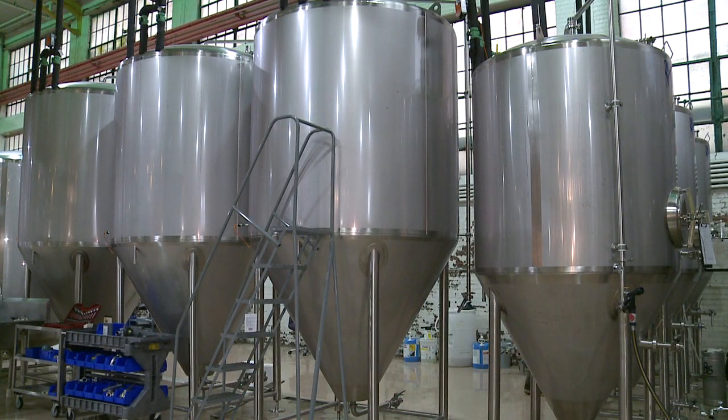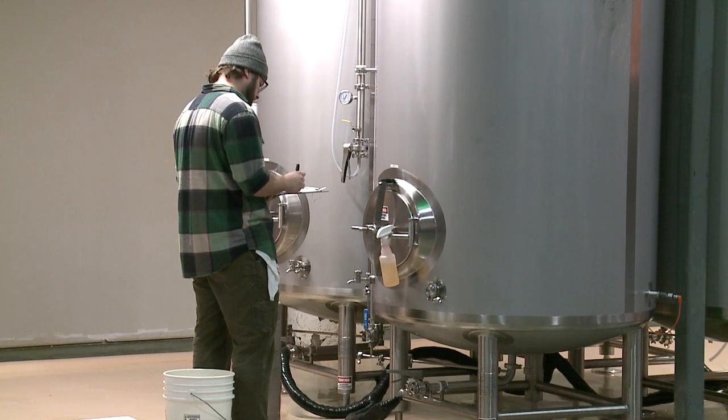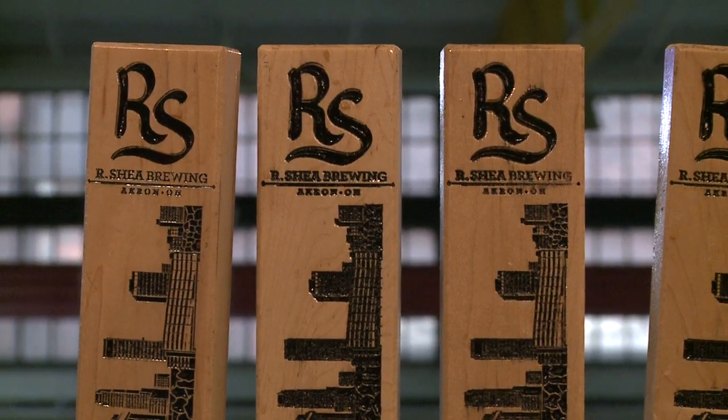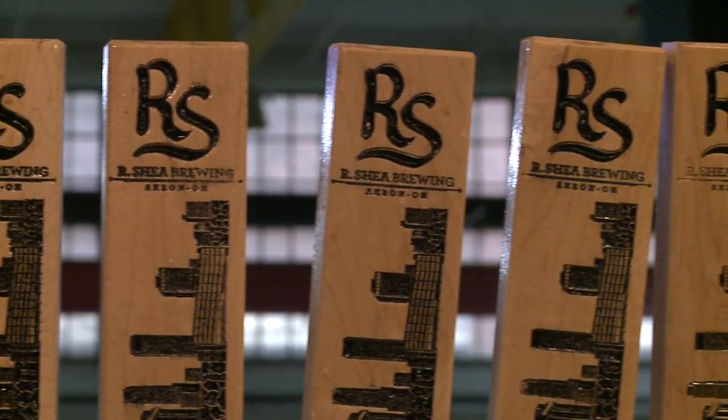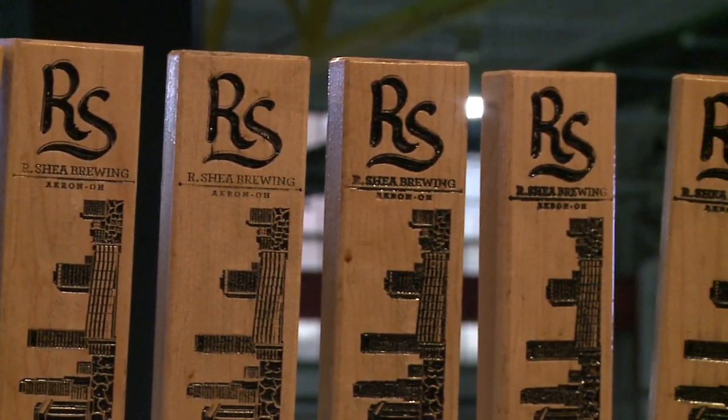We ferment completely under pressure from start to finish. It allows us to go higher temperatures and knock the off flavors that you would typically get, and it produces beer a little bit faster because you got that increased temperature. Currently we have about 15 to 16 on tap right now, so we produce a lot.